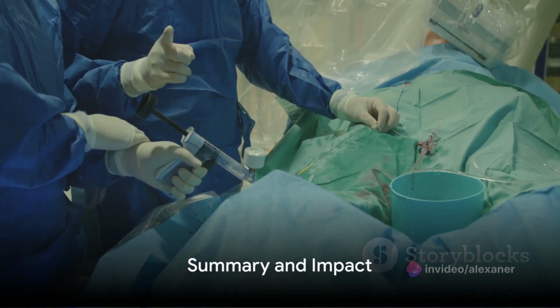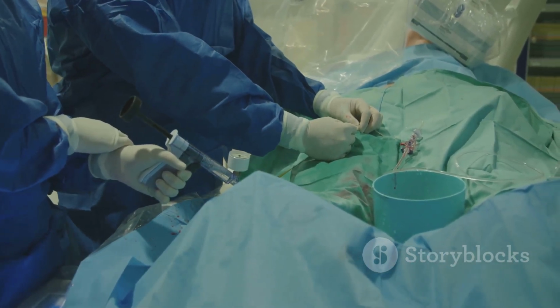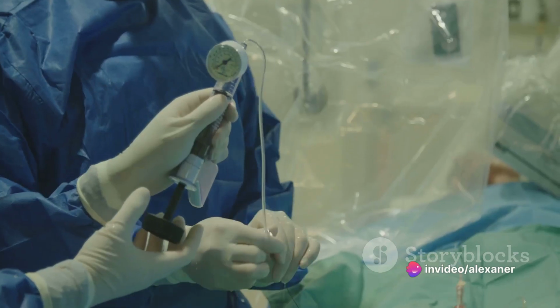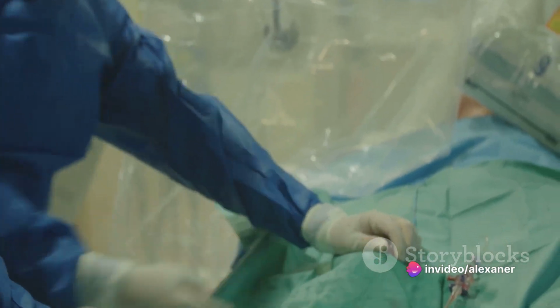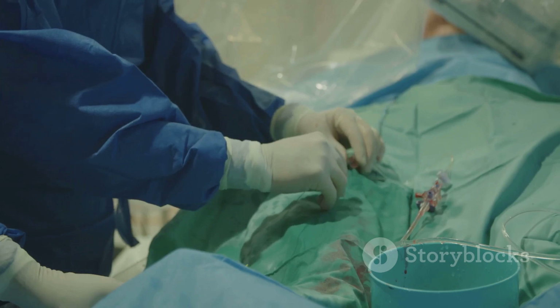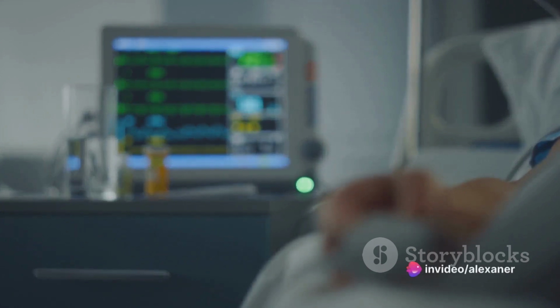In summary, endovascular thrombectomy is a minimally invasive procedure that removes clots from blood vessels in the brain. It begins with the insertion of a catheter into the femoral artery, which is guided to the clot. Once the clot is reached, a stent retriever is used to capture it and gently pull it out of the body. The procedure ends with the patient being monitored for stability and any potential complications.